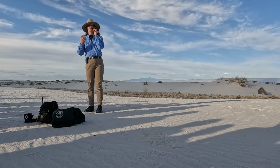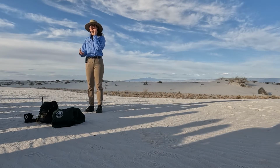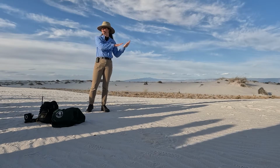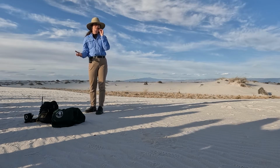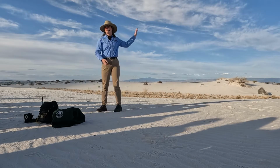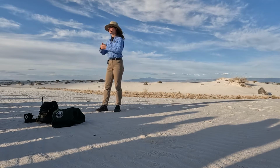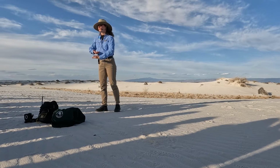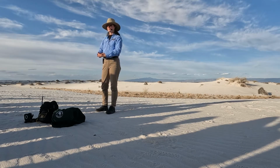Every summer, we have a rainy season here at White Sands. We call it the monsoon season. And during this season, lots of rain will trickle down those mountains. Now, gypsum is highly water-soluble, meaning that when it mixes with water, it's going to dissolve. So the gypsum and the water together will travel down those mountains and collect at the lowest point of the basin. And here they'll form a temporary or ephemeral lake known as Lake Lucero.